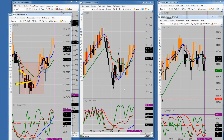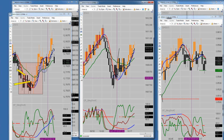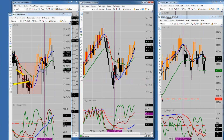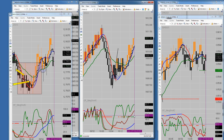Did we miss this trade on the ES? I don't have an ES DOM open, so I don't actually place the trades on the ES, but there was a short trade right here on the ES that would have stopped out right there. Okay. You're talking about a long. There's no long here on the ES right now. We still have bearish divergence.